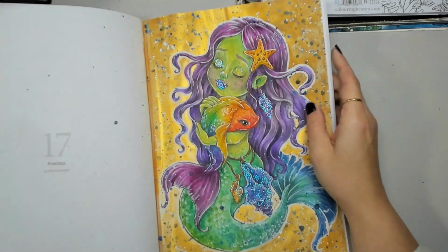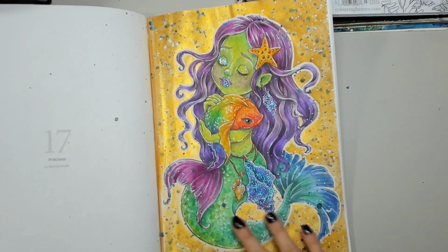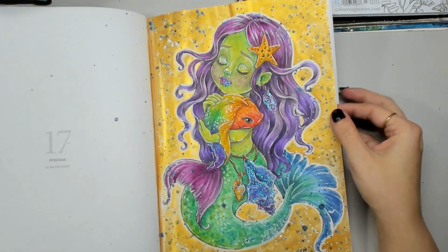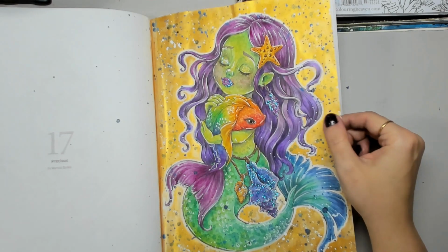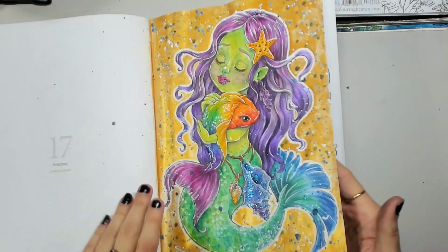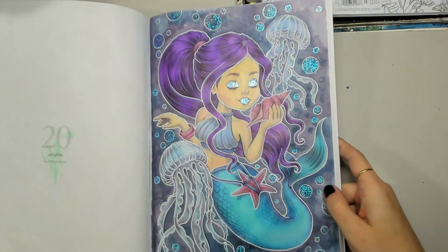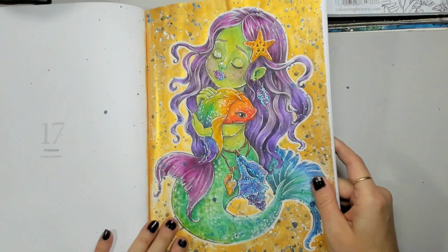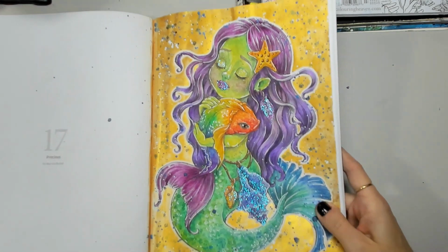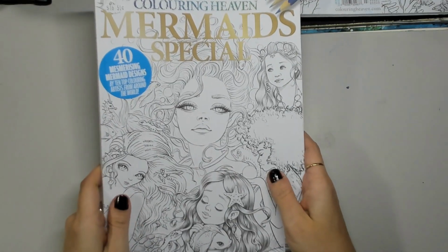So yeah, I really love how this rainbow fish turned out, and I love how she's shaded and the different tones I got in there. But I think part of that is just I really love Mariola Budek's line work, and I definitely need to get some more of her work, because the only other one I've completed in here is another one of Mariola Budek's lines. So yeah, I definitely need more of her work because it's so cute. So yeah, that is Precious by Mariola Budek from Mermaid Special Colouring Heaven.